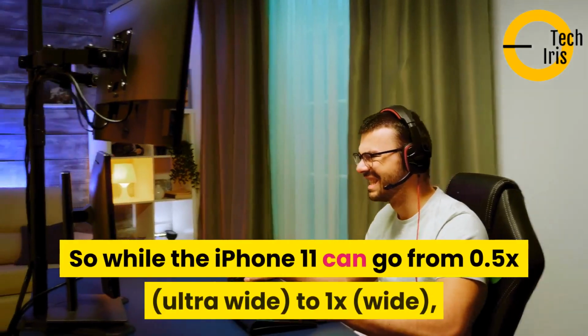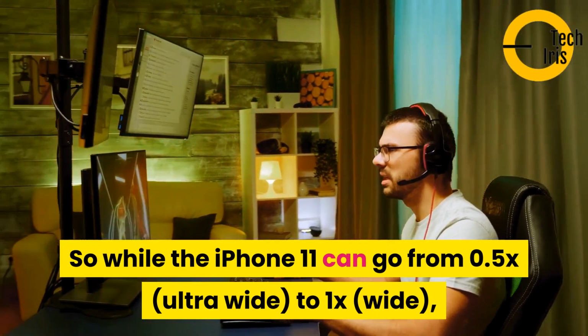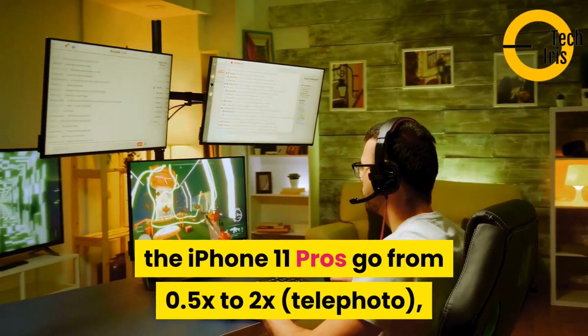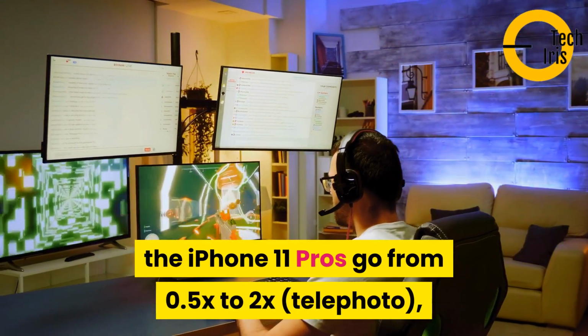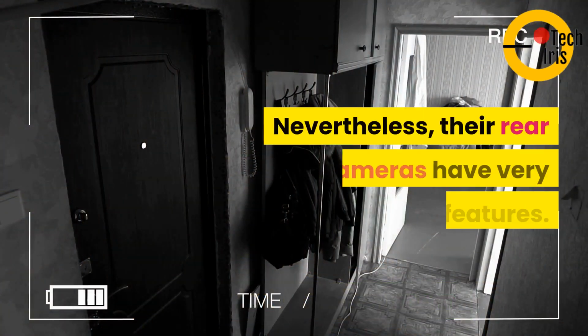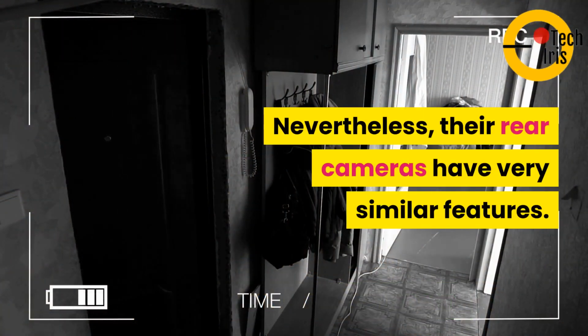So while the iPhone 11 can go from 0.5x ultra-wide to 1x wide, the iPhone 11 Pros go from 0.5x to 2x telephoto, for a total of 4x optical zoom. Nevertheless, their rear cameras have very similar features.